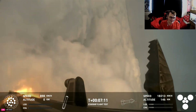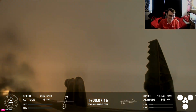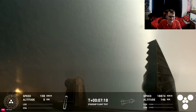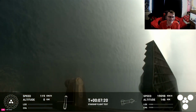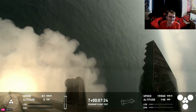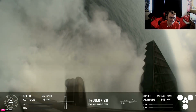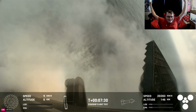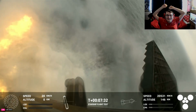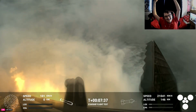Landing burn start up. We got 12 out of 13. Come on. Down to 3. Landing burn just begun, and you can see the water below. Come on. Come on. And we have splashdown. We have touchdown of Booster 11 in the Gulf, and we're tipping over. Woohoo!